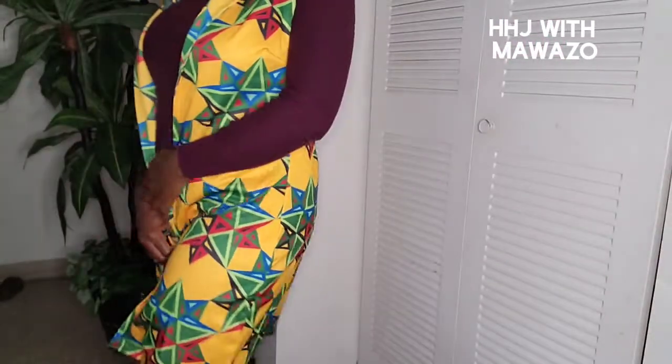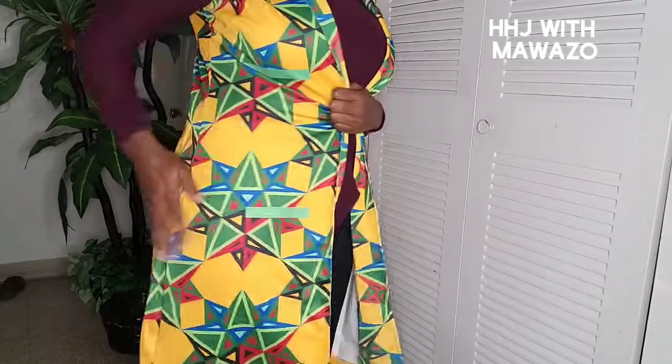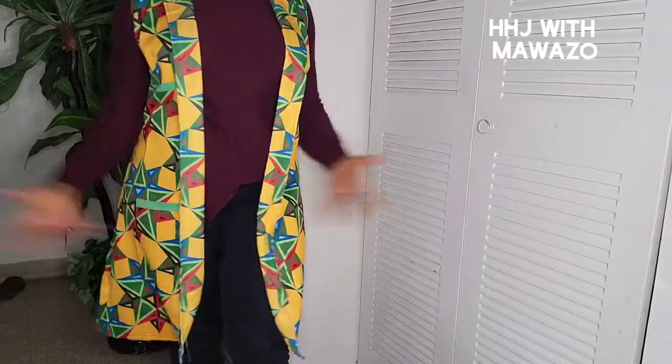Yeah, so this one you can wear to any casual event. It's just casual wear. You can even wear it to the office. Really nice. Or you can put it on top of a dress, a sweater, just anything. This will go with anything that you have. Sorry, no pockets.